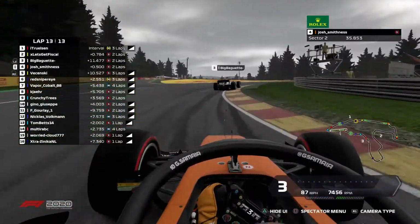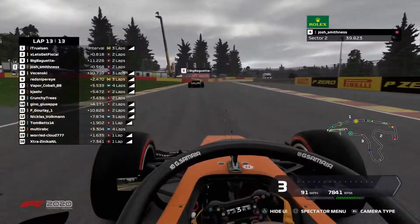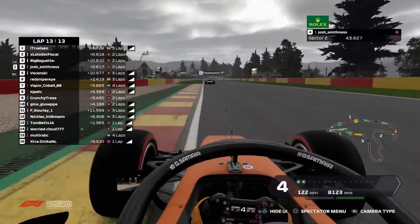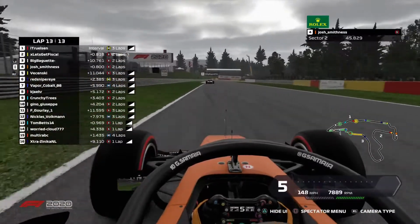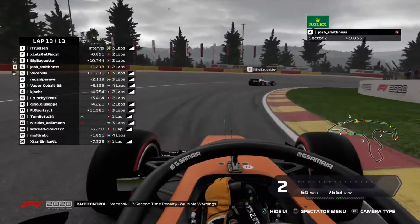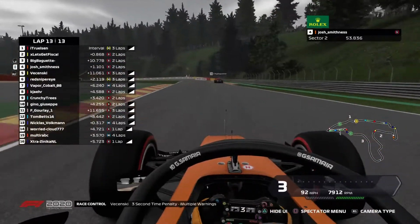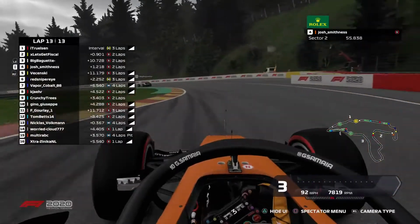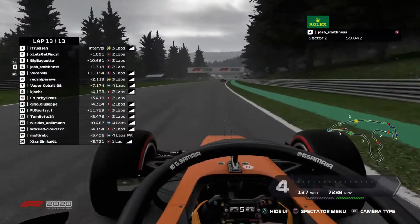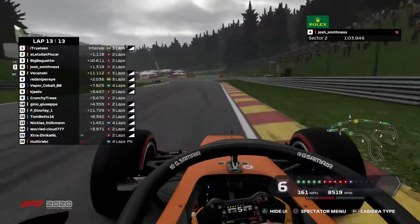See, Big Baguette has also done well to get by Josh Smith, and this looks like he's going to take third in this race. Gotta say, nice work from Josh Smith in this race too. Kind of ran the same strategy as Let's Get Fiscal, staying out on those wets through 9 laps, pitting onto the softs. Certainly seems to be the strategy that has worked out really well for both Josh Smith and Let's Get Fiscal. So excellent work from them.